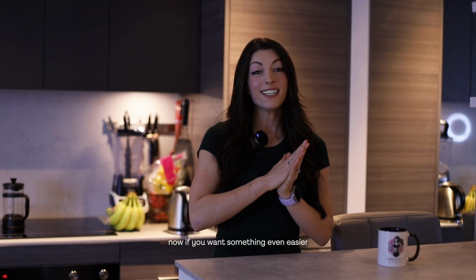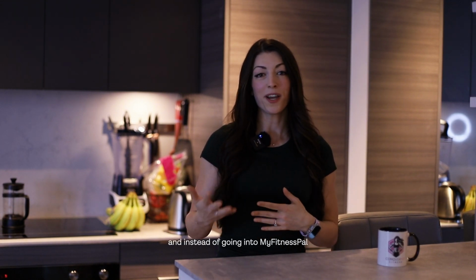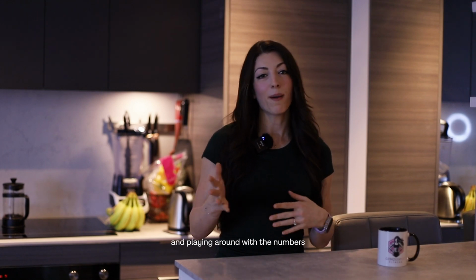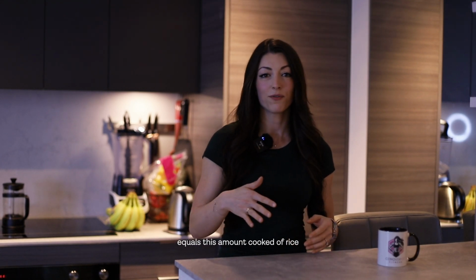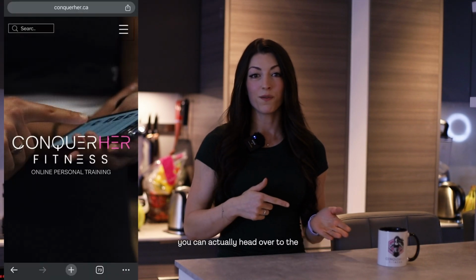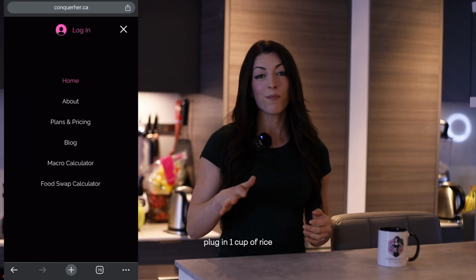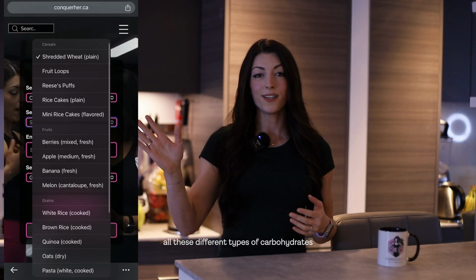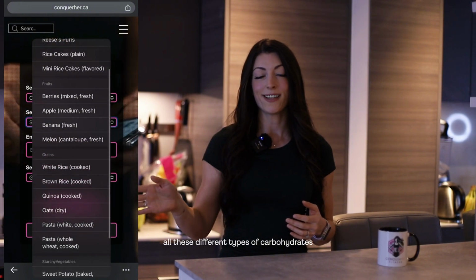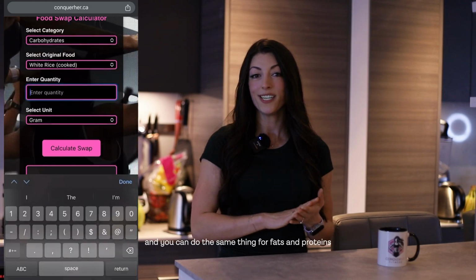Now, if you want something even easier, say you have a cup of rice on your meal plan, and instead of going into MyFitnessPal and playing around with the numbers and trying to figure out how much pasta cooked equals this amount cooked of rice, you can actually head over to this food swap calculator on my website, plug in 1 cup of rice, or even if you're weighing your food in grams, and it'll spit out all these different types of carbohydrates that are calorically equivalent. And you can do the same thing for fats and proteins.